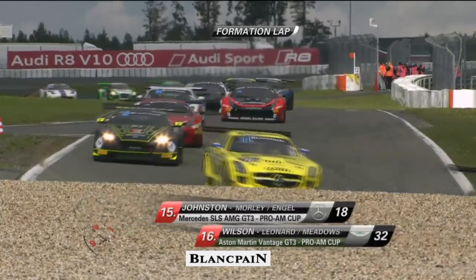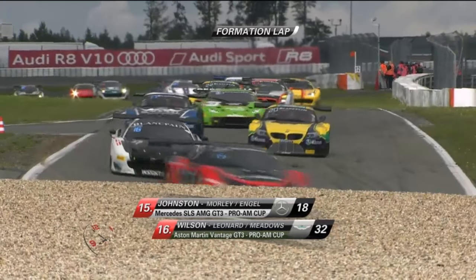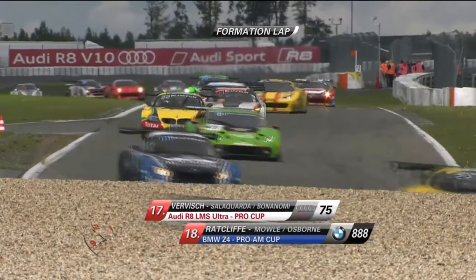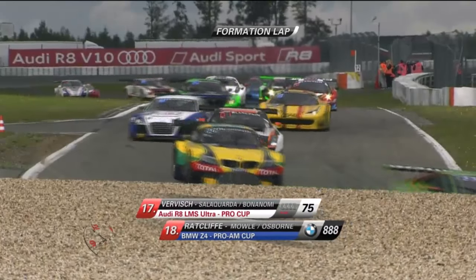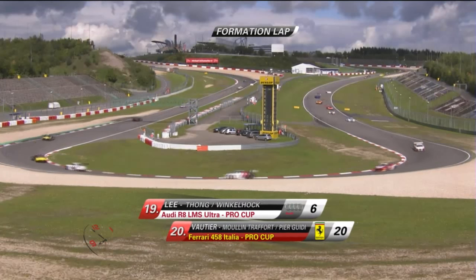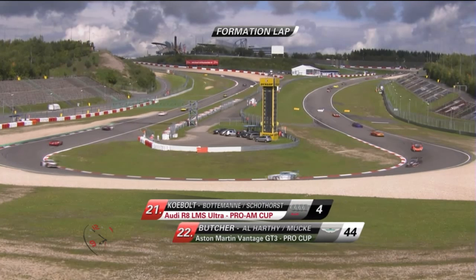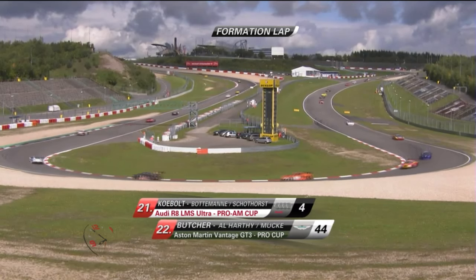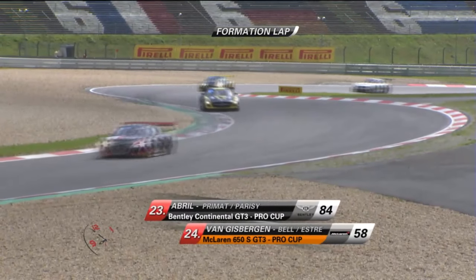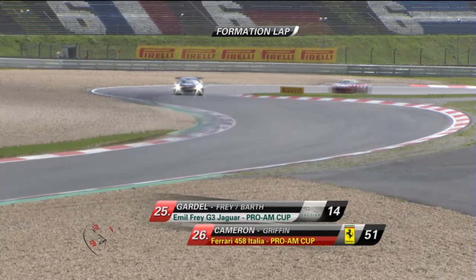15th on the grid, Mauro Engel. Lining up alongside him is Stuart Leonard, the eponymous team owner of that Aston Martin squad. Row nine, Marco Bonanomi and Ryan Ratcliffe. Row 10, Marcus Winkelhock and Morgan Moulin-Trafford. The 11th row, Peter Schrotthorst, who went off in qualifying and brought out a red flag. He lines up alongside Stefan Mucke. He'll be one to watch in 44 Aston. Mike Parisi will start 84 Bentley. Rob Bell alongside in the McLaren number 58. Then the Jaguar, Freddie Barth at the wheel, alongside Duncan Cameron, the Pro-Am champion of the year.